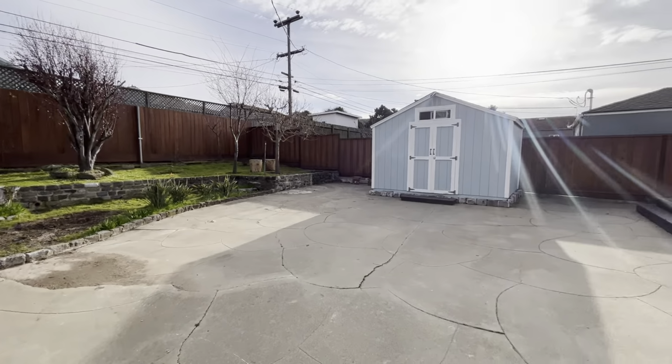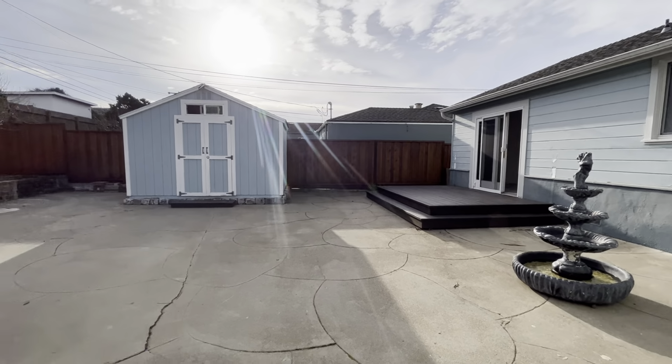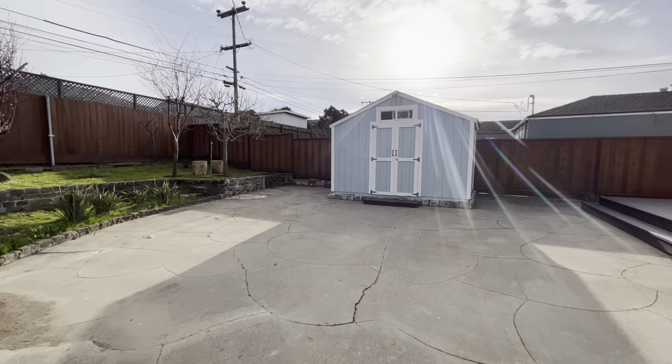Love this backyard. It's great size. Really, there's a lot of potential to maybe add back here. Definitely worth considering.